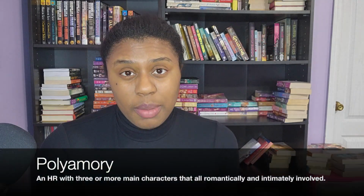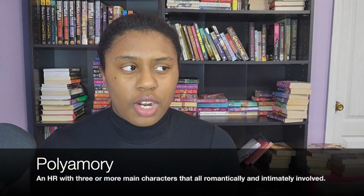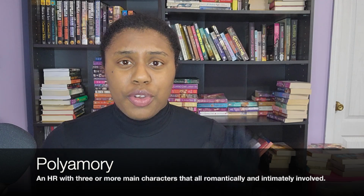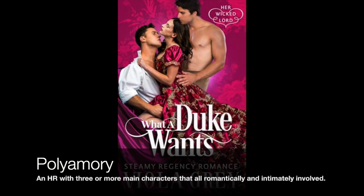Next is Polyamory. This is a book with 3 or more individuals that are all in an intimate relationship together. I don't have any of these on my shelf either, my apologies, but I can point you to a couple titles. Wicked Passions by Nicola Davidson. I think she has a couple more polyamorous books. Her Band of Rakes by R.A. Steffen, and What a Duke Wants by Viola Gray.